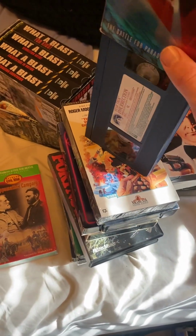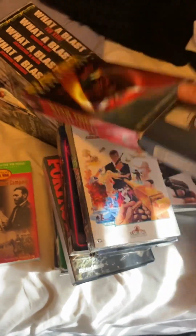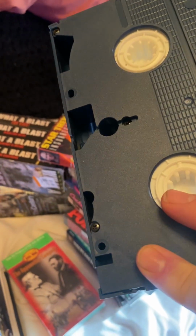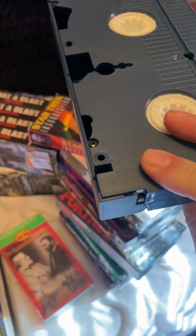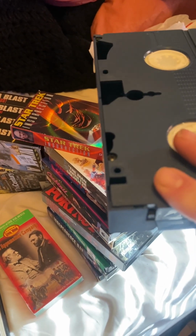I don't know. Star Trek's kind of calling my name. It's not been rewound, so we can stick it in and see just how good it really is. It's always good to give it a look first. This one looks really clean. I can see like two little spots of dust right there. I'm gonna wipe it on my arm.